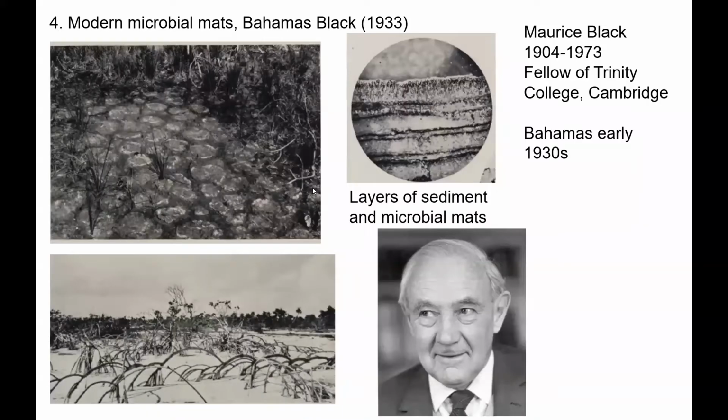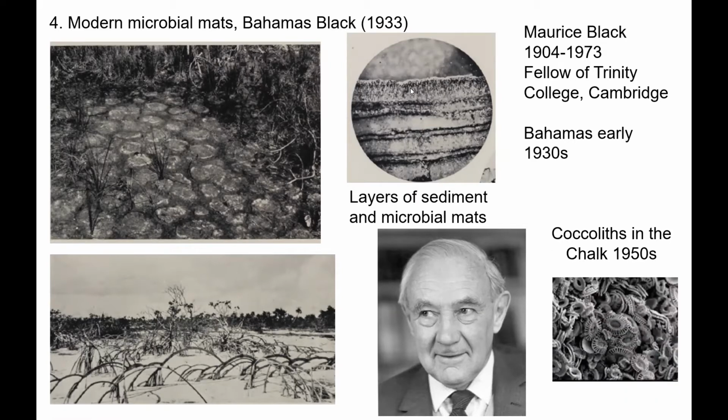So, enter a Great Britain. Maurice Black, there he is. So Maurice Black canoed the swamps of the Bahamas in an expedition in 1930, and he found modern stromatolites composed of carbonate sediments and organic mats, and so they're forming layers like you see in this image here. Now, later in his career, he made a different contribution to carbonate sedimentology. He was the guy that discovered coccoliths in the chalk and discovered that the chalk was largely made of these little tiny organisms. And that was, of course, by using a scanning electron microscope.